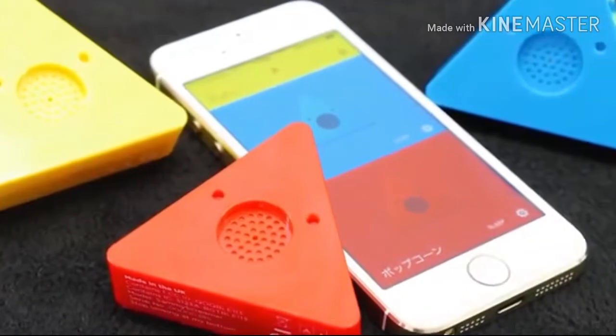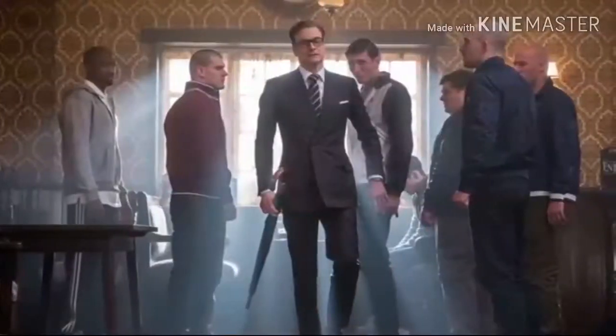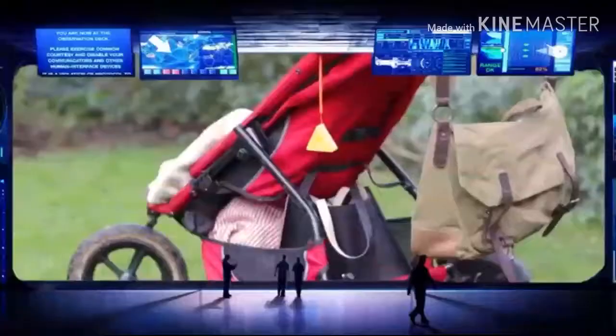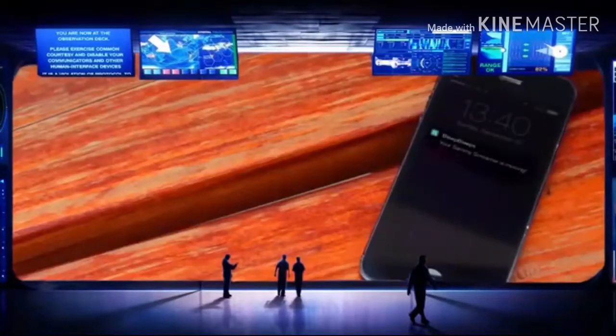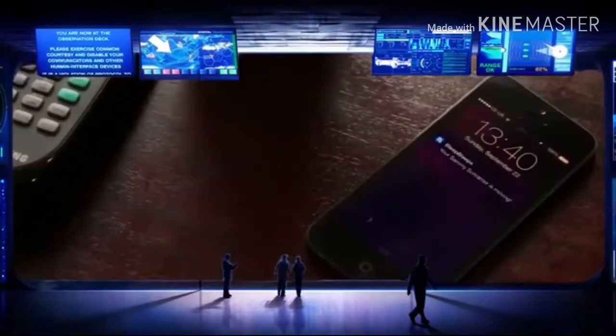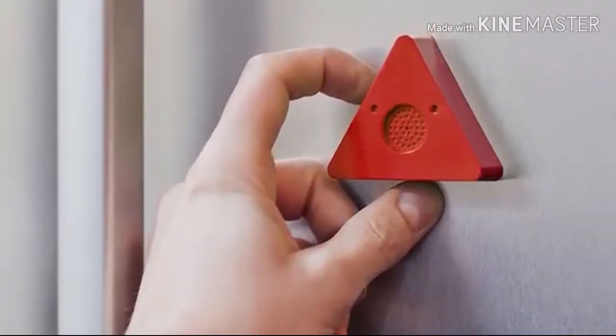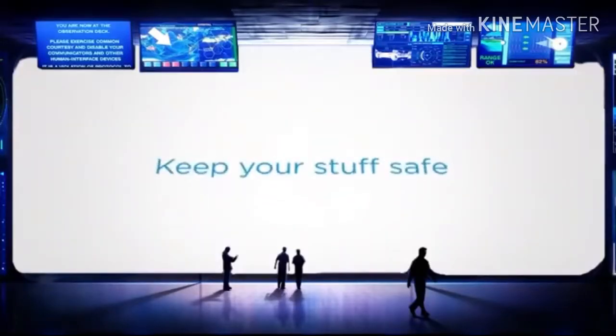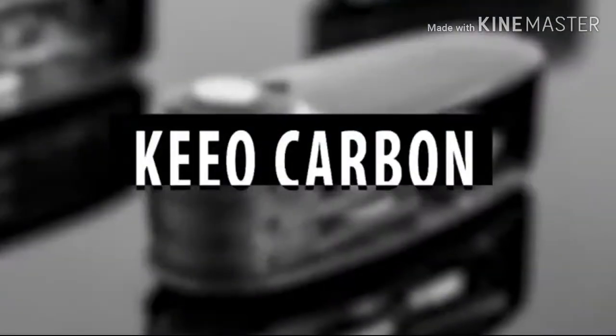For years we've been getting new gadgets to help us protect our privacy, and this brand new surveillance device, the Sammy Screamer, will really make you feel like a member of the Kingsmen. This fun and colorful triangle may look like a child's toy, but it actually acts as a high-tech motion sensor that is able to send you an alert on your smartphone the moment that someone enters the space you're looking to monitor. At a price tag of less than $50, we doubt that the Sammy Screamer will be used to guard the Mona Lisa, but it definitely makes for a fun, affordable device to keep your pesky sister out of your room. Keo Carbon.